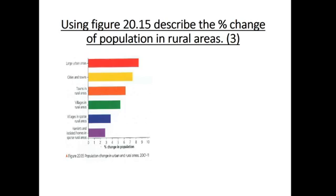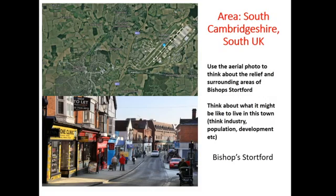So if that's the case, let's think about the two areas we're going to think about. First area is South Cambridgeshire in the south of the UK. You already know about South Cambridgeshire because you've looked at the Cambridge Science Park. So straight away you should be thinking about how this area might have been changed. You know a little bit about the industry, and you can see the area we're going to look at is Bishop Stortford, and not too far away from London Stansted Airport, which is on the M11. I've got an image of the town centre there.